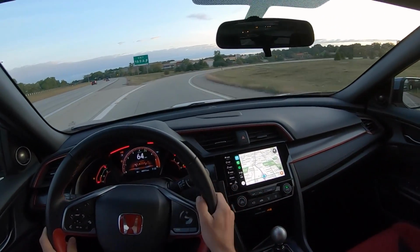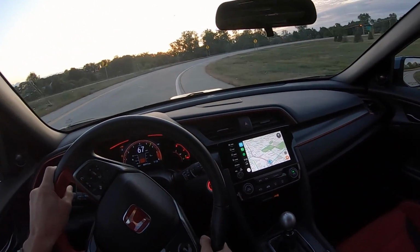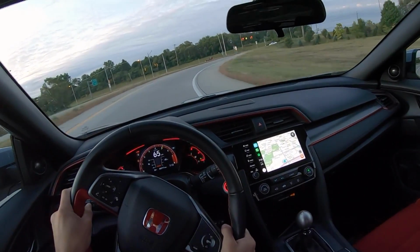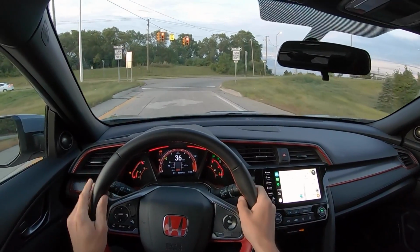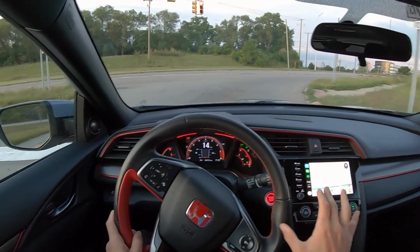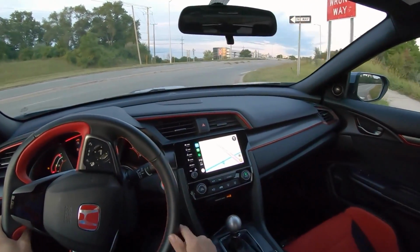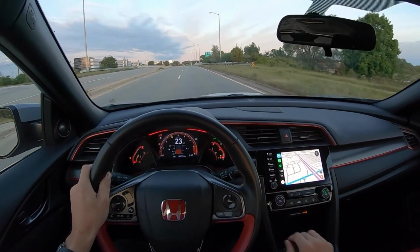One more corner, one more plus R mode. This car has such high capabilities that under braking, under hard cornering, you get a little dizzy. It's awesome. Disrupts the fluid in your inner ear.